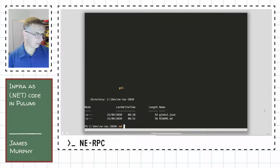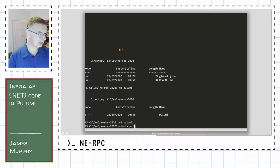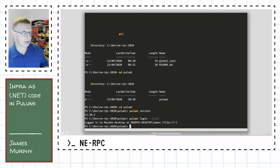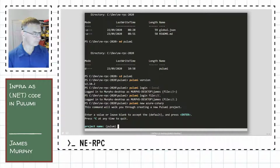So here is a new empty folder. I've just done a git init and stuck a global.json in so that we force it to be .NET 3.1. I'm going to make a new folder for my Pulumi project. I'm running Pulumi version 2.10 here, so that proves that it works. Pulumi needs to store its data somewhere. We can store it locally, which would store it in the user home directory, but for this demo, I'm going to store it in a file relative to the Pulumi folder, just below that.